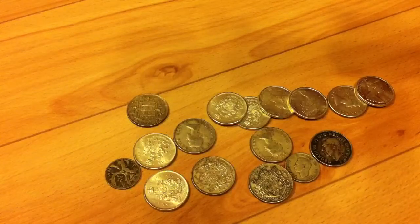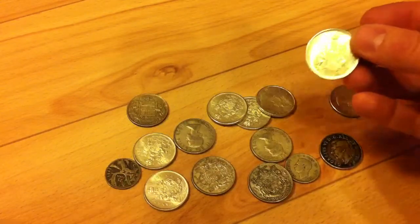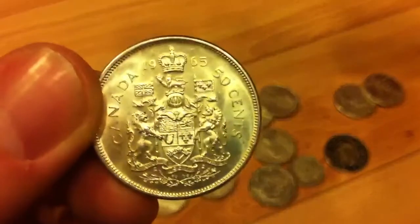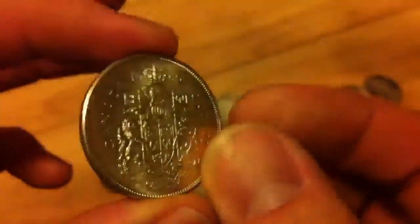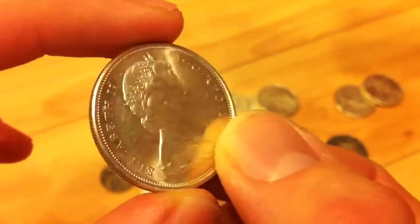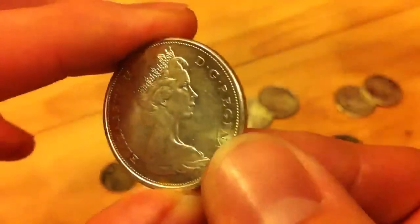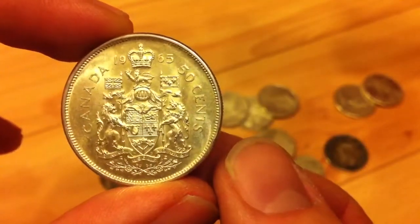Guess the first thing I noticed right off the bat with these 50-cent pieces is that they're all in fairly good condition. I mean, much better condition for their age than the quarters and the dimes that I bought previously. I guess that is pretty obvious why that is, that 50-cent pieces don't circulate very much. So I guess a lot of these probably, who knows, someone came across them and threw them in the drawer, but they're in fairly good shape. This one's a 65.